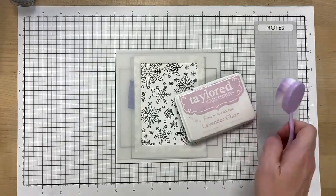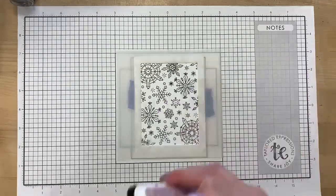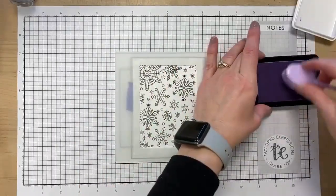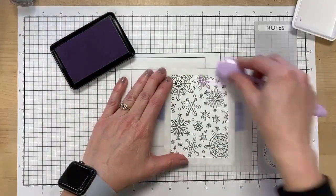And then I thought it would be fun to try it with a purple tone. So I grabbed the lavender glaze and my brush. We'll do some blending over the top. I do like to do my foiling first, so then I can come in and do this.